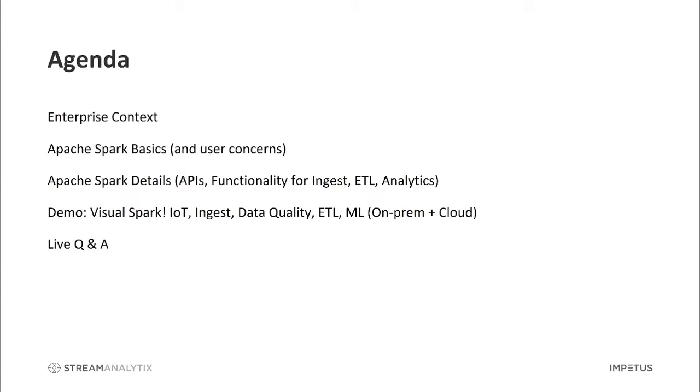Stream Analytics brings a visual framework on top of Apache Spark, which addresses one of the inhibitors to Spark adoption in the enterprise, and that is the lack of available skills. And so during the session today, we'll be addressing all of these relevant to both on-premise and cloud-based deployments.